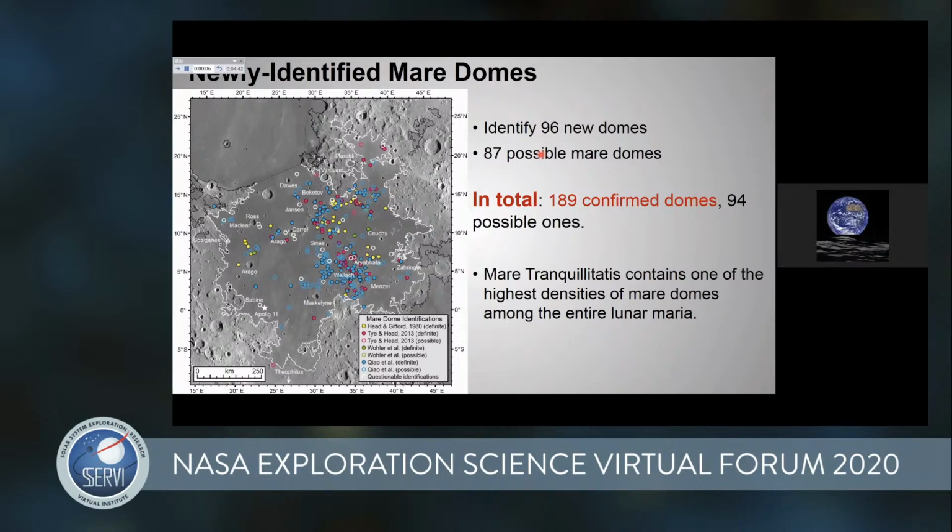Then we use the topographic data to search new domes in Mare T. As a result, we identify 96 new domes and also find many possible domes. So in total, combining ours and the previous identifications, we have 189 confirmed domes, also plus nearly 100 possible ones. So Mare T contains one of the highest density of mare domes among the entire lunar mare.